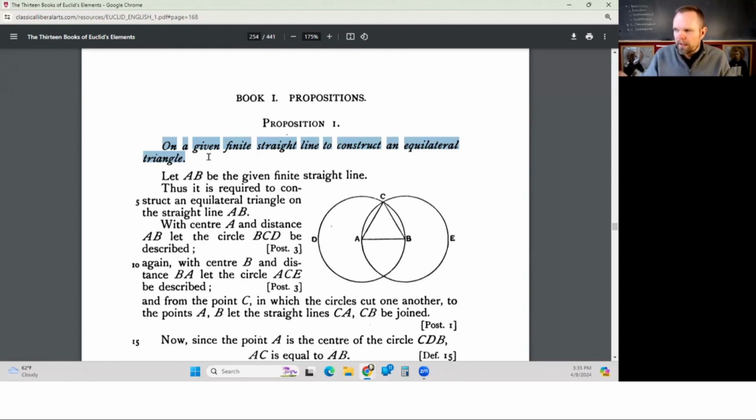So for example, if we're told we have a finite straight line, you need to make sure you understand exactly what's meant by a finite straight line. And then we're told that we're going to construct an equilateral triangle. You've got to make sure you understand clearly what an equilateral triangle is. It's a triangle made up of lines that are equal. All 3 sides, trilateral or equilateral, all 3 sides are equal, okay? So on a given finite straight line, that is a line segment that is drawn between 2 points, construct an equilateral triangle. And Euclid tells us that we're able to do that with just the elements and the faculty of reason. Okay, that's our proposition.